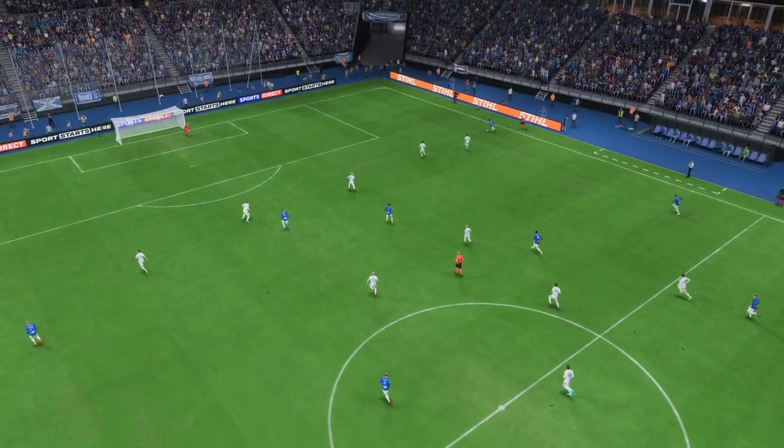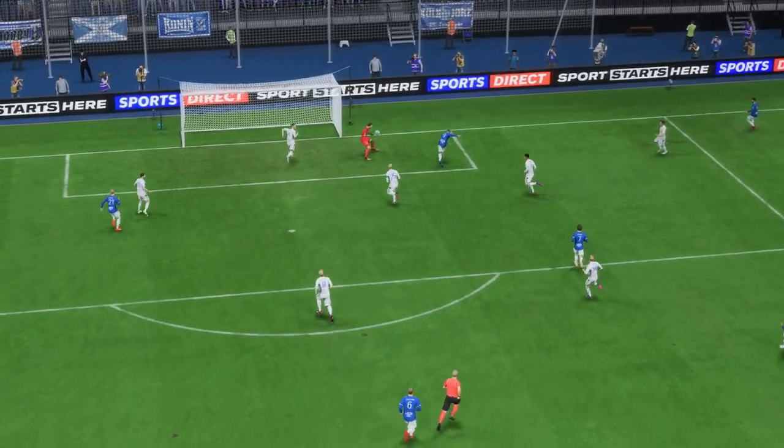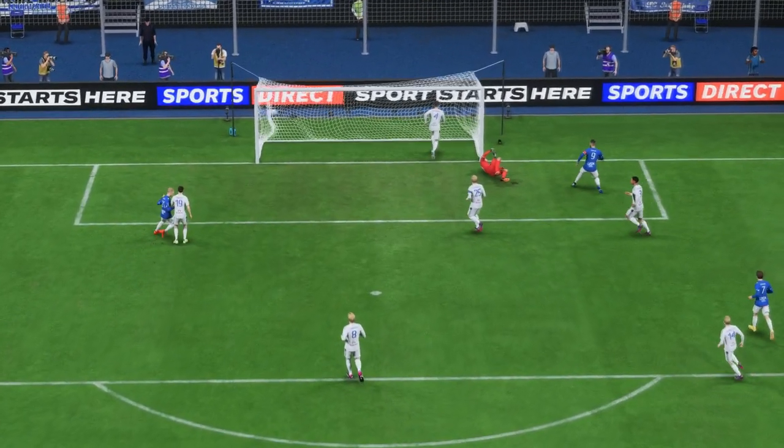Well, here's the replay, and what a well-delivered cross this is. Perfectly placed, but should the keeper be beaten at his near post? I don't think so. He really needs to do better in those situations.